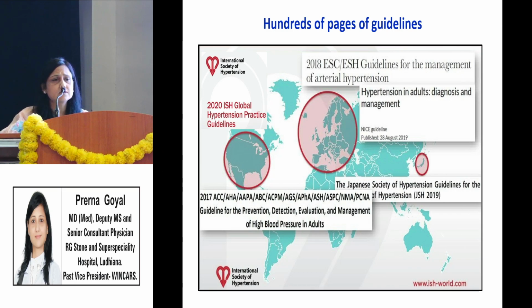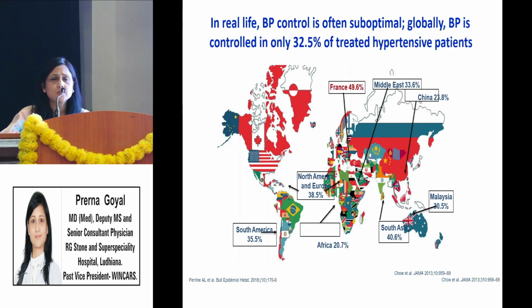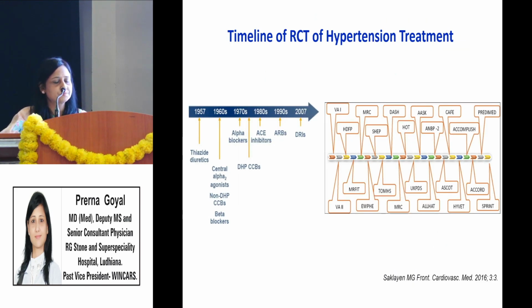That's why we have hundreds of pages of guidelines from different societies, be it the European Society or American College or Asian societies or Indian Society or International Society of Hypertension, and a number of organizations and consensus statements, and they keep on revising the guidelines, what should be the targets to be achieved. But in spite of all these guidelines and with the availability of so many antihypertensive drugs, in the real world BP control is achieved in only a suboptimal number of patients, approximately 32.8% at a global level.